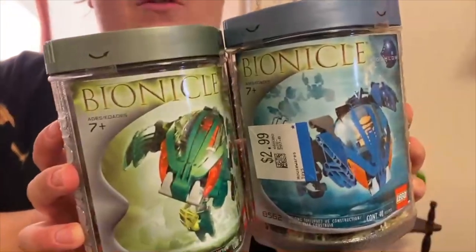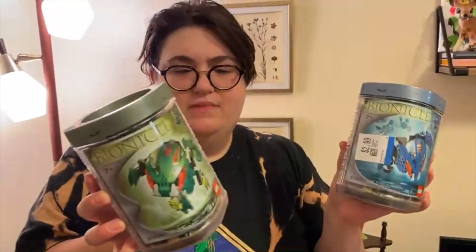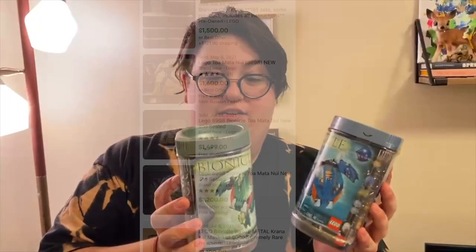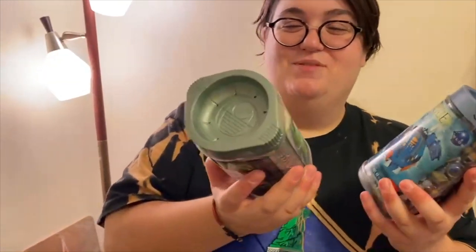I was so excited to find these. These are Lego Bionicle instruction sets, whatever you call it, Legos. They used to make these back in the early 2000s. I don't know if they're supposed to be aliens, but they don't make them anymore. So that's what to look out for here. These can go for a lot of money. Some over $1,000. $1,000? Yes. So I'll put a screenshot here of some of the prices of these Bionicle sets.